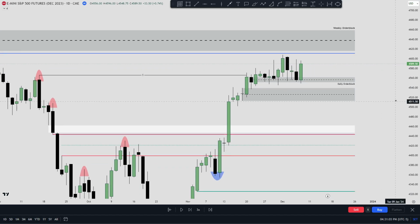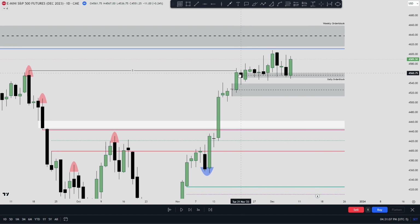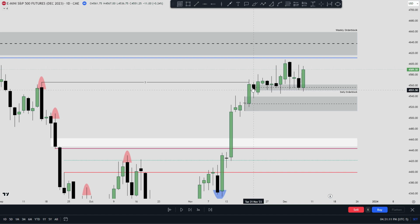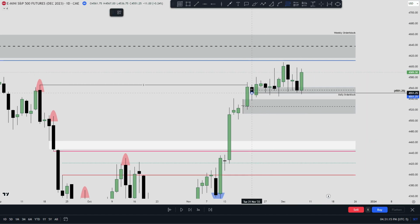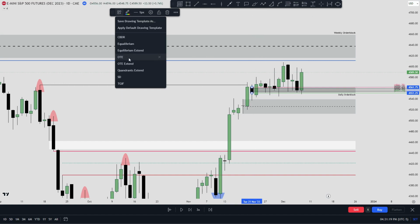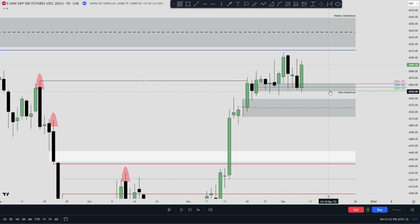When you have down close candles, up close candles, this is a bullish order block right here. This is the last down close candle before we had a push higher. You want to put a fib from low to high of that body, and then you want to take note of the high, the low, as well as the 50%. As you can see, the body is coming down into that 50%, and then overall showing respect to it.